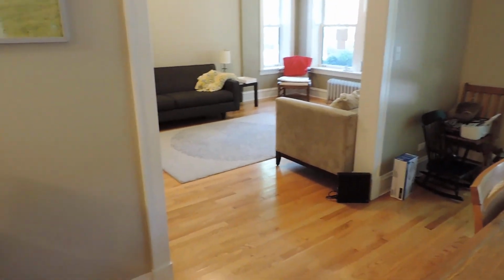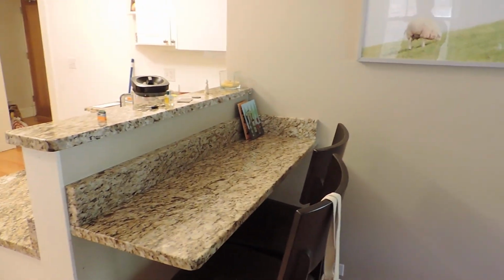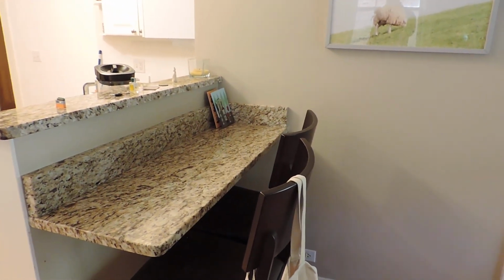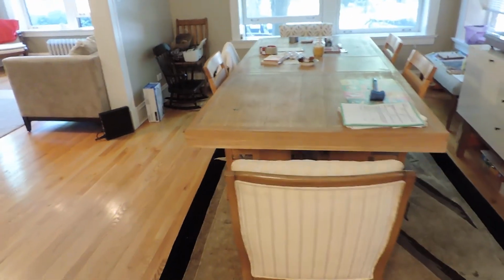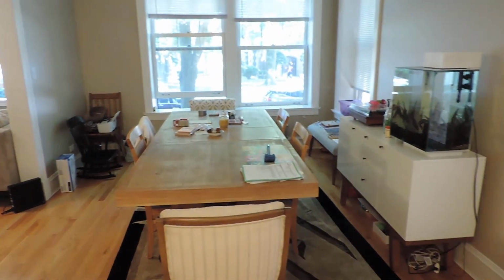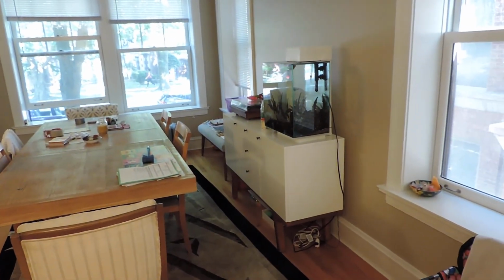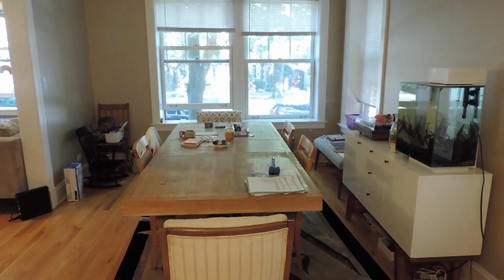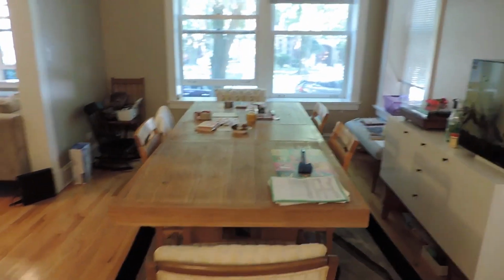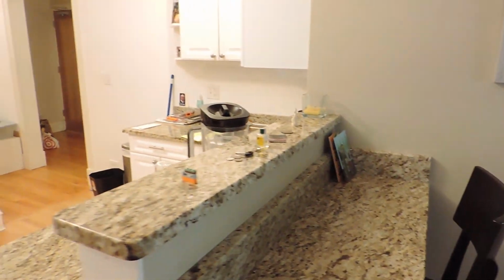Now, if I step back just a sec, on the border of the kitchen and the living room is a little breakfast bar. And you can see it's a granite breakfast bar. They've got two chairs here. Again, everything is very nice hardwood floors. They've got quite a bit of furniture, including an 8-person living or dining room table. So I'm going to turn from the dining room into the kitchen.